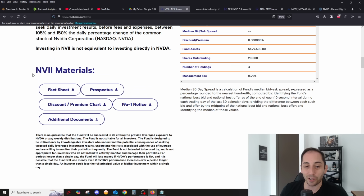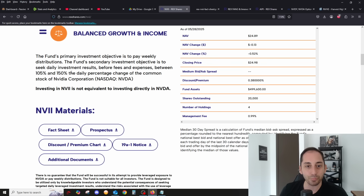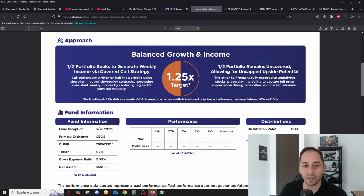But another thing that really caught my attention is that leverage, right? Because it says here, it seeks daily investment results between 105 and 150% of the common stock of Nvidia. So there's not much information here, but if you open the fact sheet, just click on this, we'll have a little bit more information. You see that they're targeting 1.25x, which is pretty much 25% leverage, right?